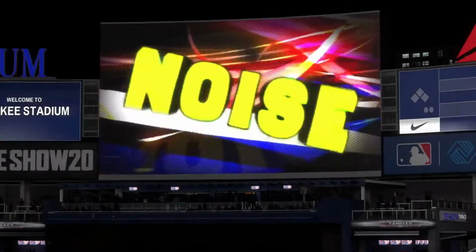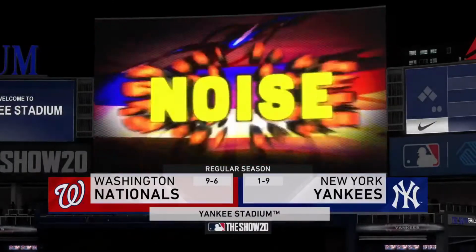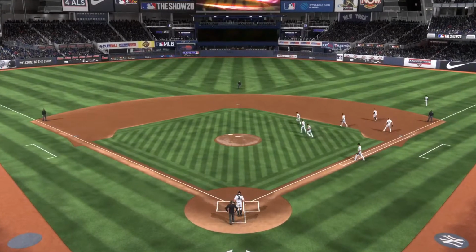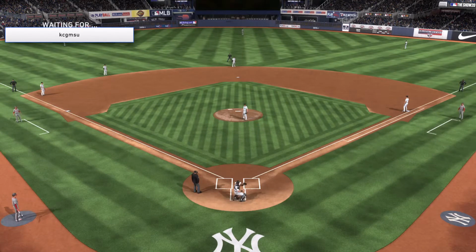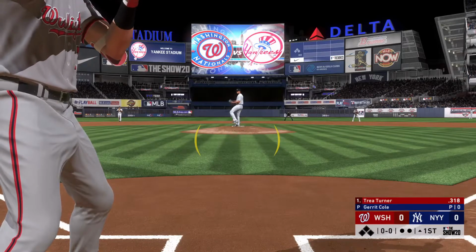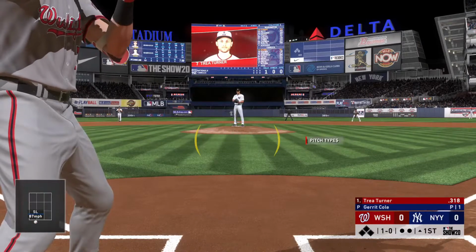We are under the lights this evening as we get you set for another edition of Baseball on the Show. Ought to be a good one here between the Washington Nationals and the New York Yankees. Here now is Trea Turner, and we are set for baseball here this evening. First pitch coming, here it is. Trea Turner. And he'll hold off on the slider here to start the at-bat. It's ball one.